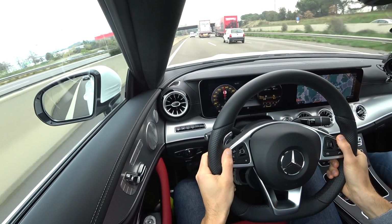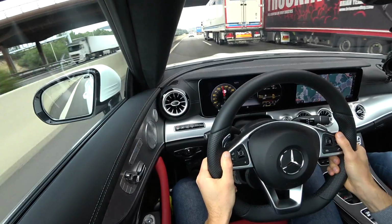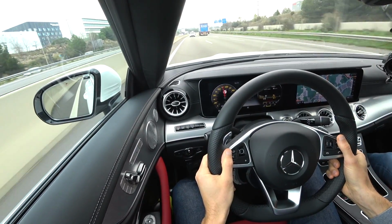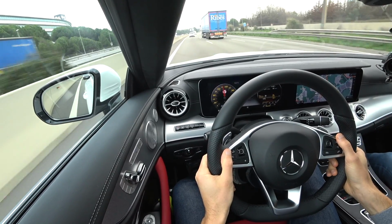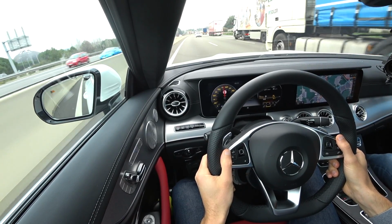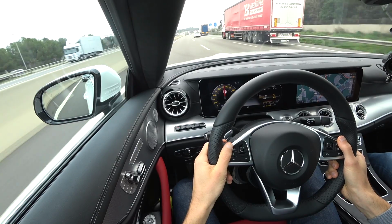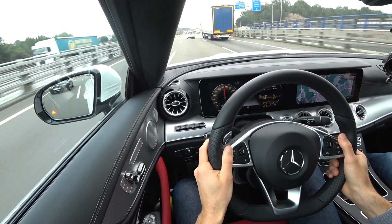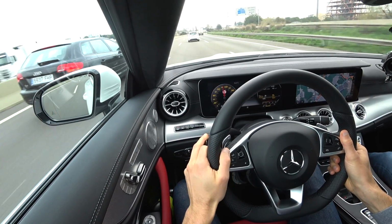And that was already 128. So you see enough power reserves there. Consumption here on the Autobahn and some accelerations in between, at the moment at 8.9 liters. So let's say 9 liters on 100 kilometers. And you can easily translate that 9 liters per 100 km into mpg. Then you also have the mpg figure.